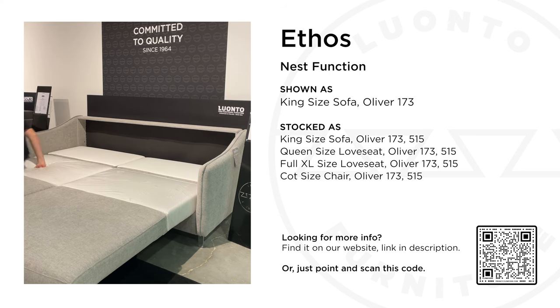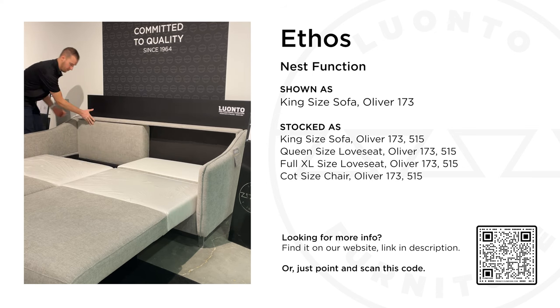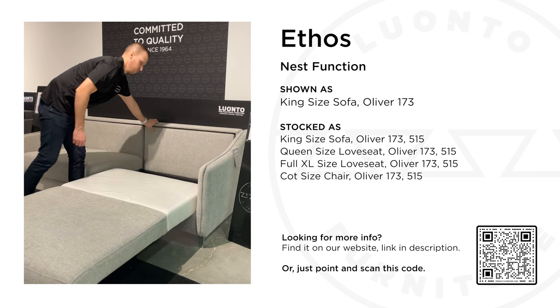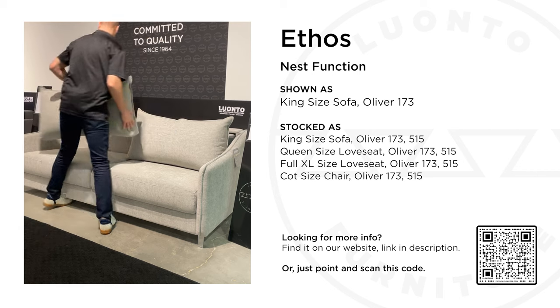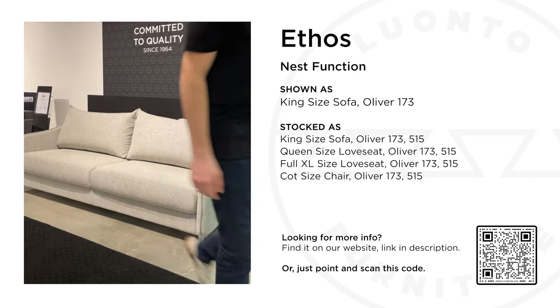Ethos comes in our stocking program as a king-size sofa sleeper, a queen-size or full extra long-size loveseat sleeper, or even a cot-size chair sleeper. It's available in a light or dark gray fabric, Oliver 173 as shown, or Oliver 515. Shown here with chrome legs, it's also available with walnut legs.